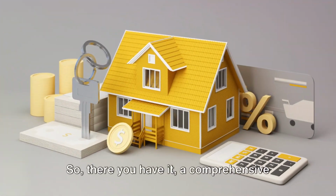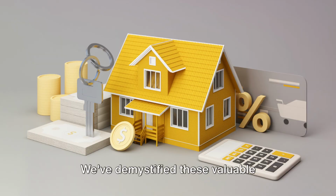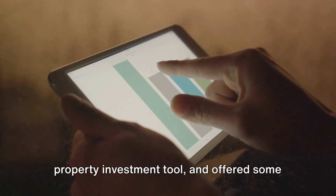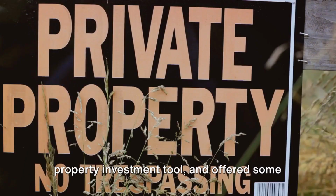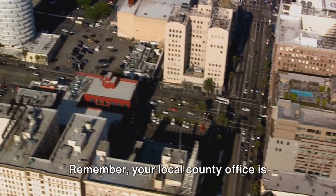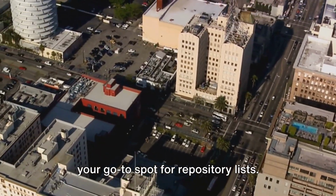So there you have it, a comprehensive guide to repository lists. We've demystified these valuable resources, highlighted their role as a property investment tool, and offered some cautionary notes to keep in mind. Remember, your local county office is your go-to spot for repository lists.